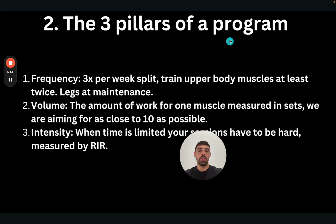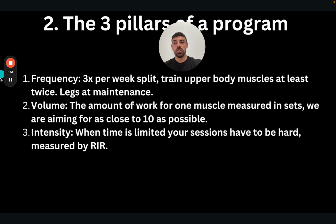So there are three pillars when we're piecing together a program, or you could call them variables that we will change. Now, the first one you want to look at is frequency. This is how many times you can go and train. We know that this guy can train 3 times per week. So it's not a massive amount of frequency, compared to someone that can go 5 days, but it's not the end of the world. With frequency of 3 times per week, we can still train that upper body at least 2 times per week. And we can keep his legs that are already well developed at maintenance.